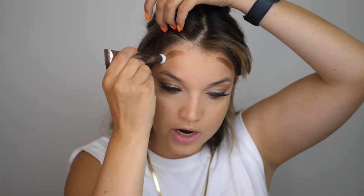And I'm gonna go ahead and just add a little bit of this around the perimeter of my forehead. Depending on the shape of your face, you might want to do more or less of this. If you have a larger forehead, you might want to do a little bit more. If you have a really small forehead, you might want to skip this step completely. But for most people, just a little bit right around the temple there will work.